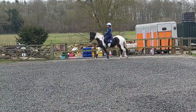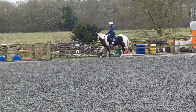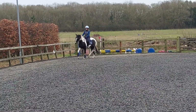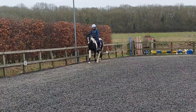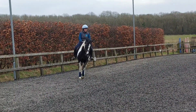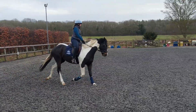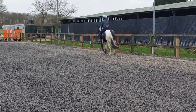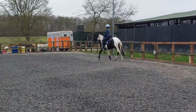So anyway, at A, we go into working trot. She got a 6, tension in contact, which I do agree with. And then here we do a circle. She got a 6.5 for her circle. This is her naughty side, so I was really pleased about that. Some head tilting and tension.